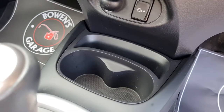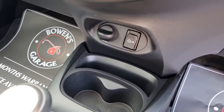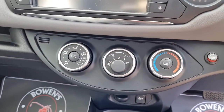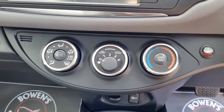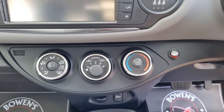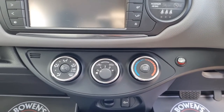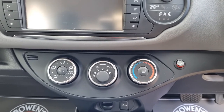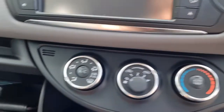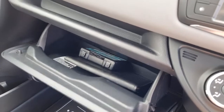Then as we head on down, you've got a couple of cup holders, some storage, and then as we make our way up, an auxiliary port and also your 12 volt socket. Then you've got controls for the air conditioning. There's also a button to turn the parking sensors off. Now that's an added option on this vehicle. The standard Icon just comes with a reversing camera. This has actually been fitted with front and rear parking sensors. So there is absolutely no excuses if you do bash into anything, because you've got more sensors and cameras than you can shake a stick at. There in the glove box, you've got your handbooks and also your locking wheel nut set.